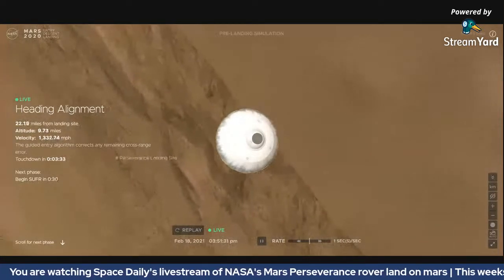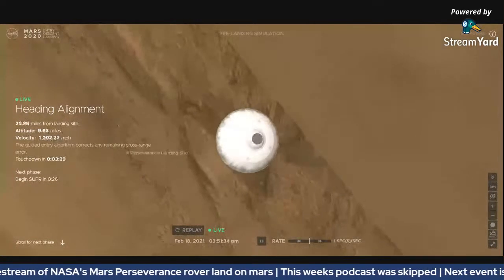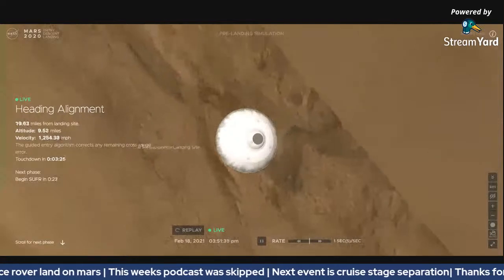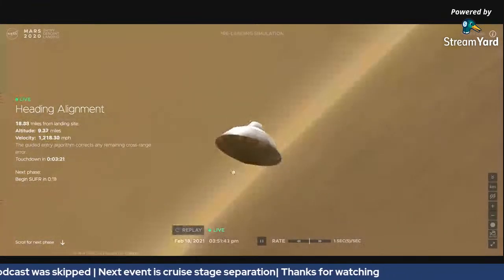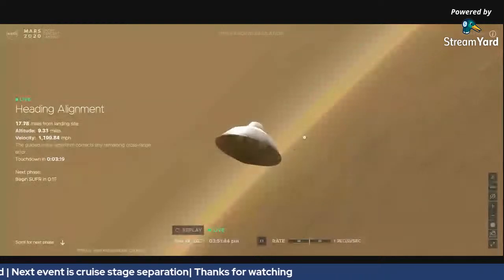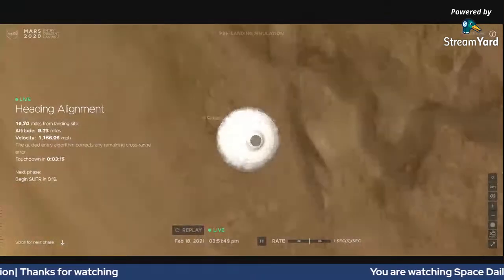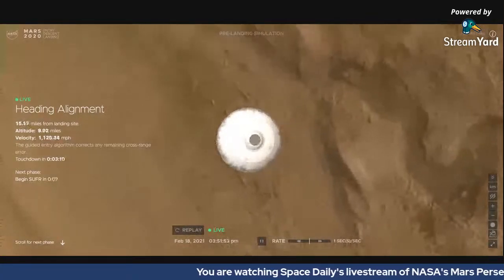30 seconds till they begin scanning the surface, or getting the scanning surface instruments ready, because they're going to deploy a parachute soon. Now they're going to drop the heat shield, then they're going to drop the actual rover and it will ignite, and we'll try and land. Let's see. Cross our fingers. This is the moment of truth.